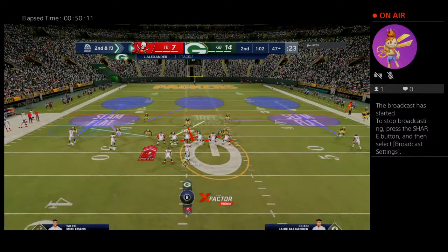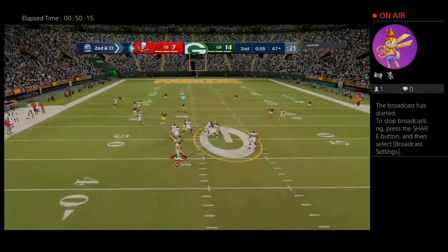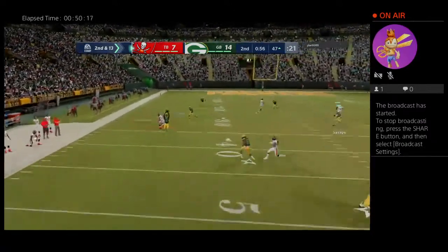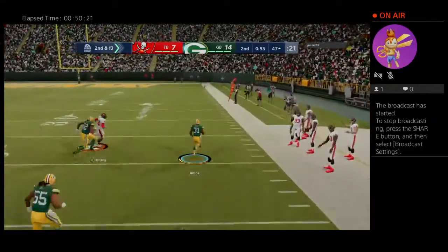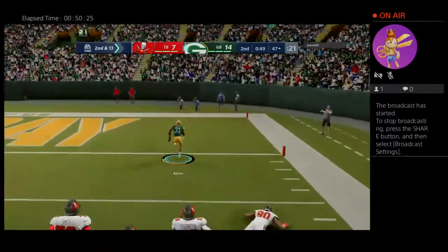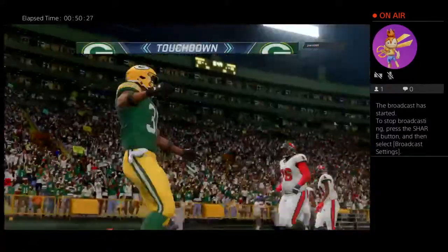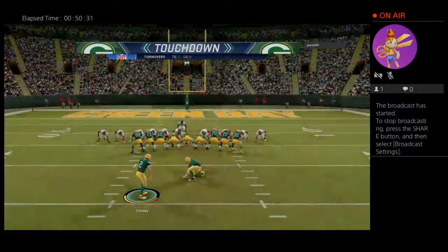Now on 2nd and 13, Brady. And he fires one that's intercepted. Adrian Amos with a pick. There he goes, right side, and into the end zone. It's a pick six and a Packer touchdown.